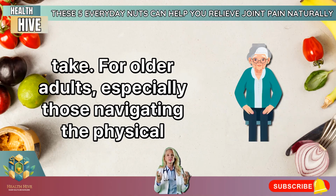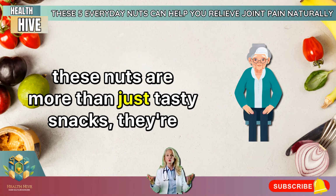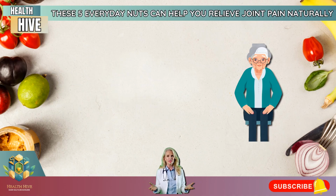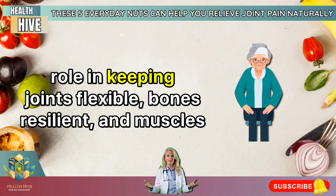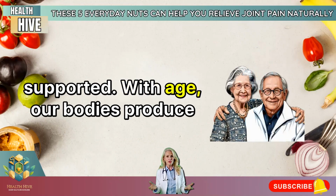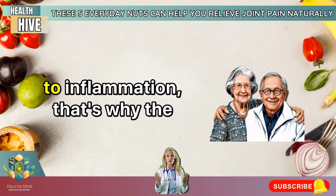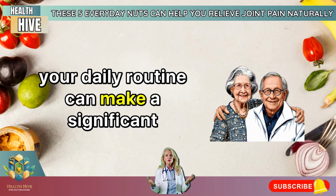For older adults, especially those navigating the physical changes that come with age, these nuts are more than just tasty snacks. They're rich sources of key nutrients like vitamin E, magnesium, copper, zinc, omega-3 fatty acids, and selenium, each with a well-established role in keeping joints flexible, bones resilient, and muscles supported. With age, our bodies produce less collagen, absorb fewer nutrients, and become more prone to inflammation. That's why the consistent inclusion of these small but mighty foods in your daily routine can make a significant difference over time.